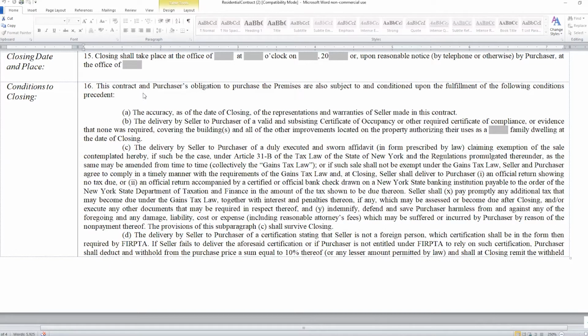All right. Paragraph 16 actually has a lot of important provisions, which we're going to go through shortly. So paragraph 16B talks about certificates of occupancy.